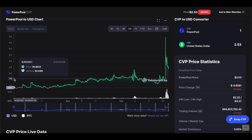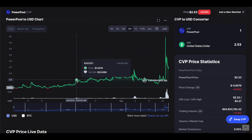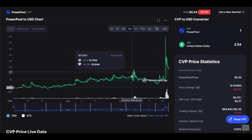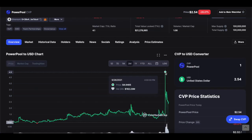For the last 3 months, it was actually relatively stable-ish. It was going up gradually, but it really started to make some big pushes around the end of July. But once it broke through the $1 mark, it seems like it just grew with strength. It had a lot of stability, a lot of volume, and strong growth, but recently the price just skyrocketed. Now when I say skyrocket, I mean close to $5 per coin. $4.94 per coin to be exact.